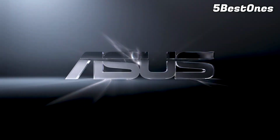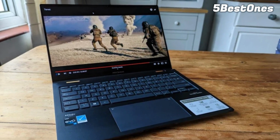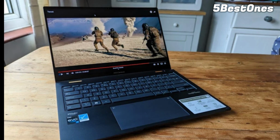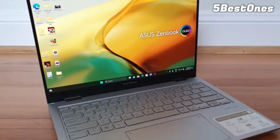The port selection is great. It has one USB-A, 2 USB-C/Thunderbolt 4s, and an HDMI. In addition to its excellent 1080p webcam, there's also a facial recognition IR camera for quick logins.